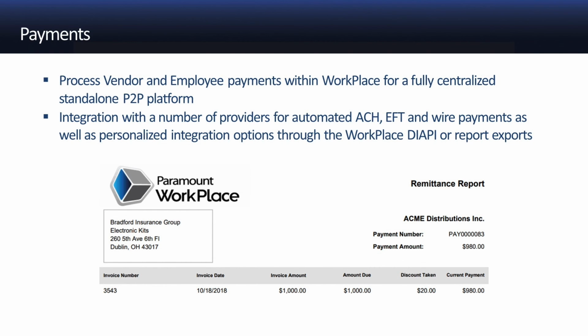Pay your suppliers and employees right from WorkPlace with our new payments capabilities. Standalone deployments can now complete the procure-to-pay cycle too by processing payments through WorkPlace. Pay your way with a number of payment integration options, including our approved payment providers as well as custom integrations.